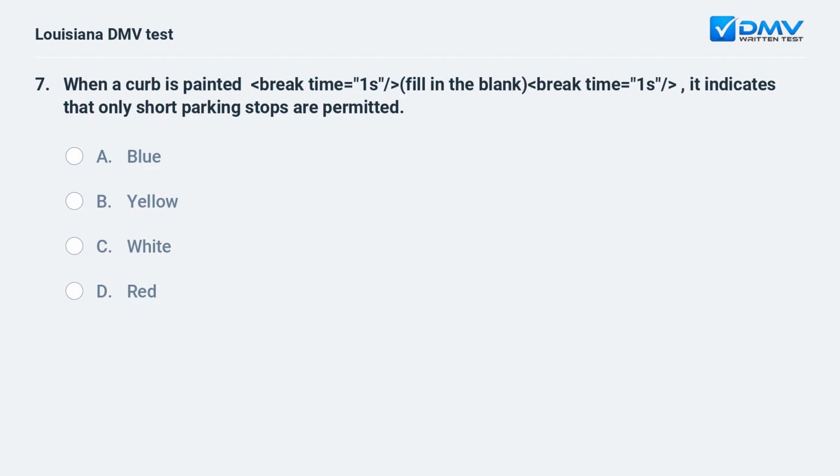When a curb is painted, fill in the blank. It indicates that only short parking stops are permitted. A. Blue. B. Yellow. C. White. D. Red.